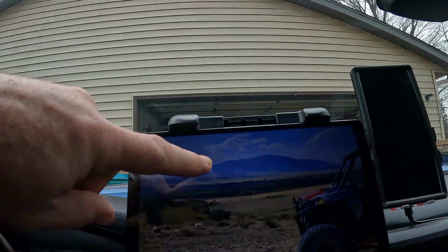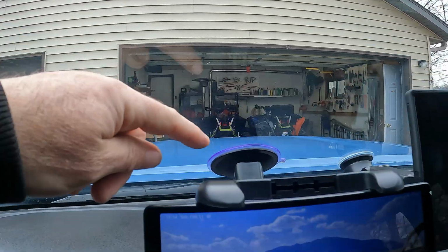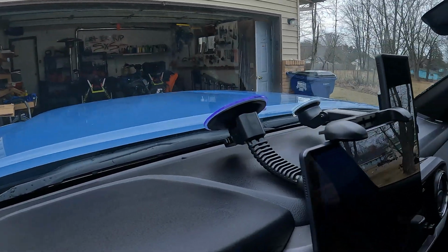So I am running an A7 Lite tablet, which is pretty straightforward. I got that from O'Reilly's. It is an industrial style tablet holder, which there's very few options. You can get them online. Don't go to Best Buy, don't go to Walmart, don't go to none of that, because you ain't gonna find it. Either go to O'Reilly's and get one, or order one online, because that honestly is your best option to get a tablet holder.